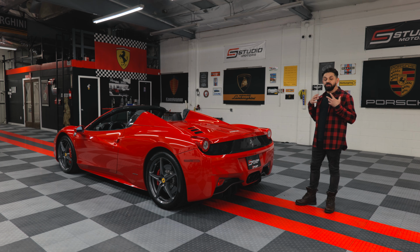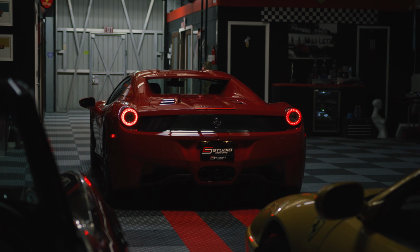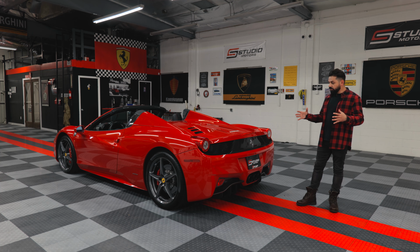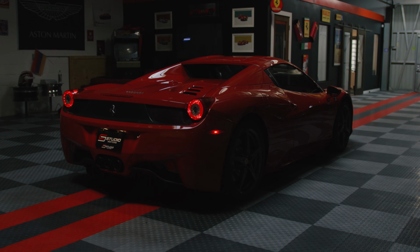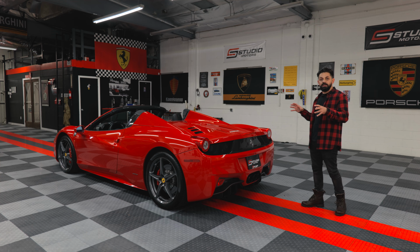I freaking love the back end of this car. I love the 458 all around. I think it is perfect. The back end, which has a lot going on, is just so well done. It's just so beautiful. This car was a departure from the dual tail lights that Ferrari was known for.